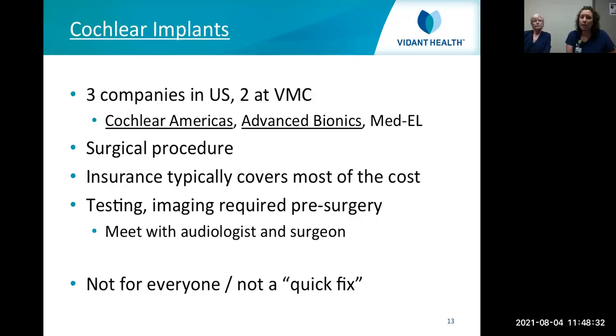There are three companies in the United States that manufacture cochlear implants. We are only working with two of them at Vidant. That's just how it's been for many years. Not to say that the third company is bad, because I know it's very popular at other hospitals. But for myself, I would rather be very, very well trained on a couple of devices than have only a little bit of training across more devices. So it's a little bit more specialized.